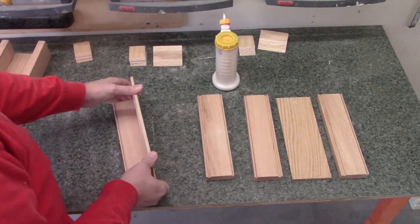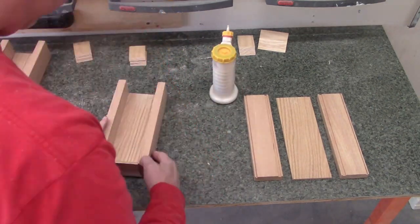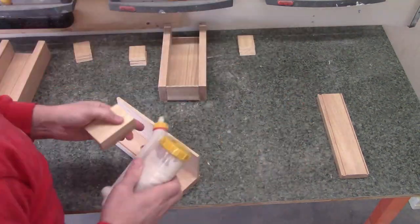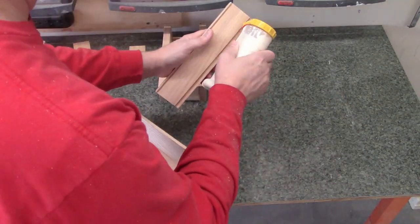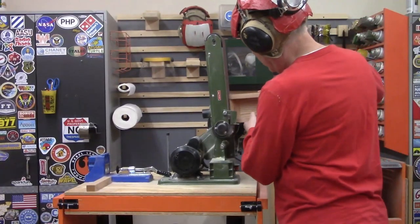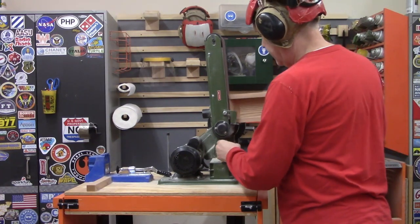And now we assemble. Right now we're using wood glue to attach the backer boards into that original slot that we cut with the router. And then that angle piece that will kick the dice out at the bottom of the baffles is put in, and that gives us a three-sided box. The completed outside of the box can now be sanded to make sure everything is square and looks good.